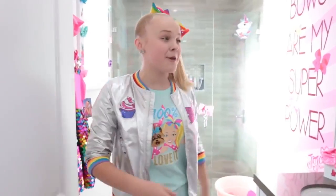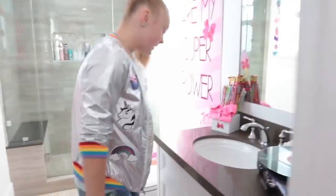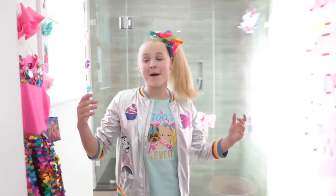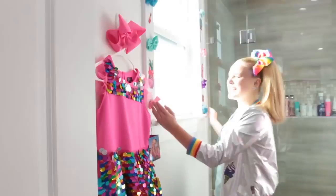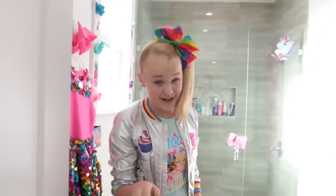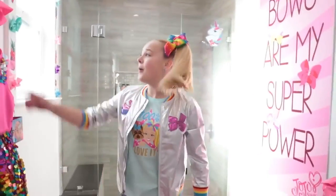Welcome, this is the place where I brush my teeth. But this is pretty cool. We fully redid my bathroom too. We got some more JoJo's Closet merch. We got lots of wall decals. See, I told you, we put them literally everywhere in my room. We got pink bows everywhere. Look at, we got one pink bow, two pink bows, three, four, five, six, seven pink bows. That's a tongue twister. Oh wait, eight pink bows.